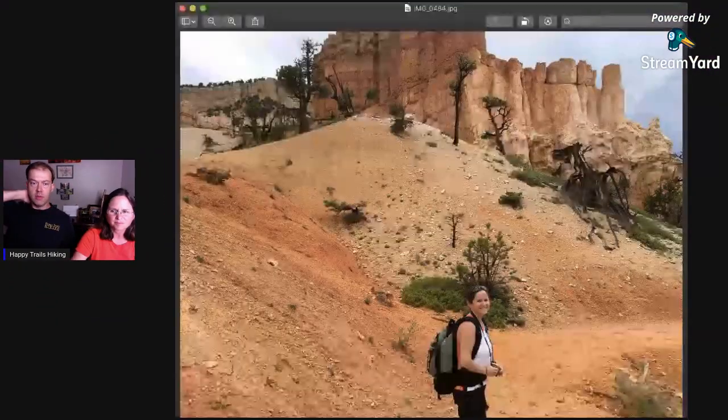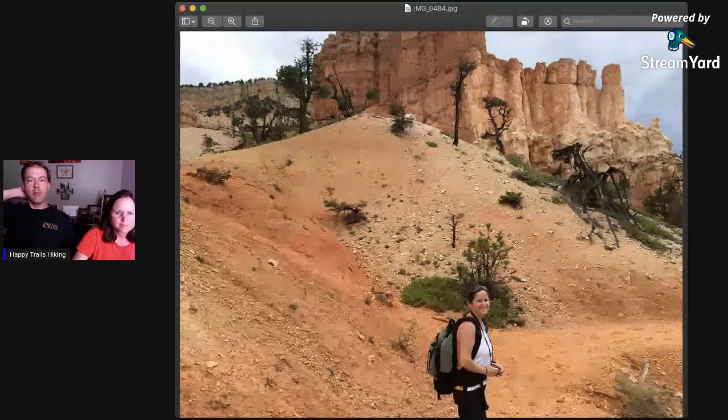This was the hike we were on. So one of the things that we noticed at Bryce, like most of you have probably seen when you've been to a very popular national park, is that there are people everywhere.